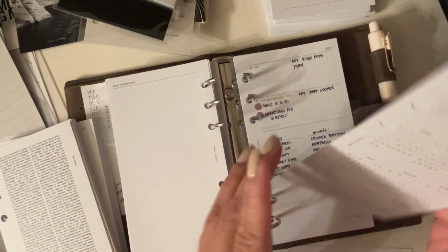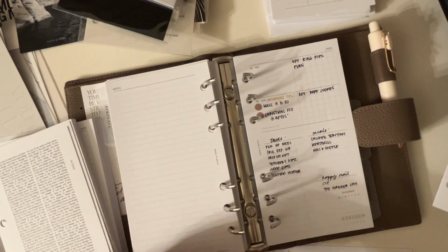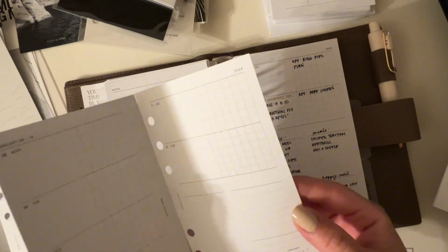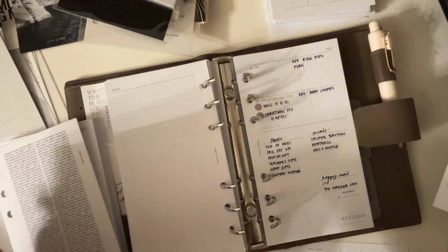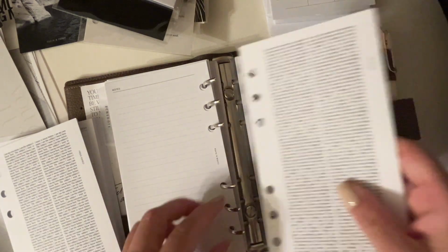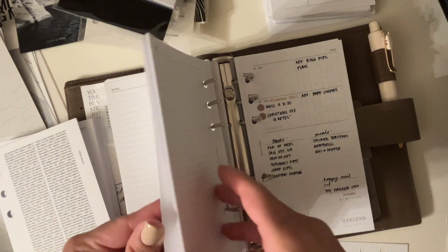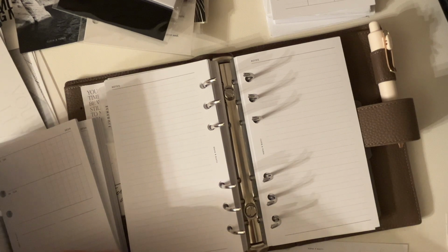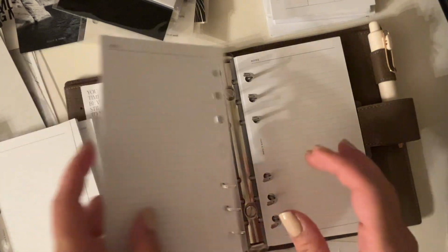Excuse me. And then these holidays are right behind each other. And then for January, right here. So there's the monthly. I think I'm gonna have all the months already, so let me just take out all the months. And let's see how thick this will be.